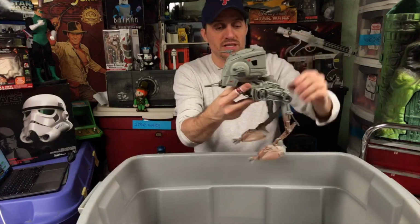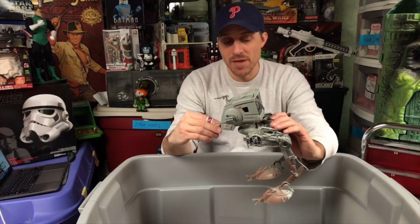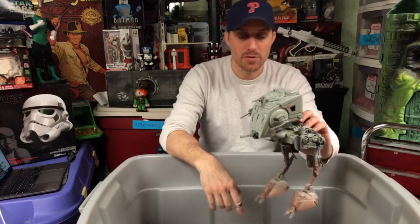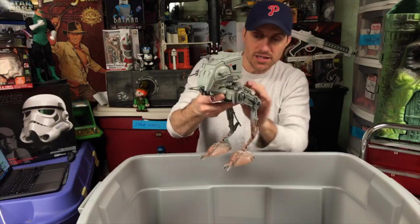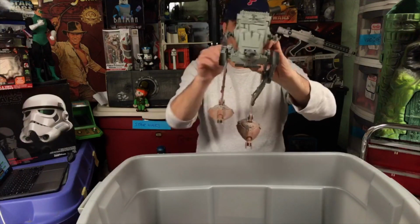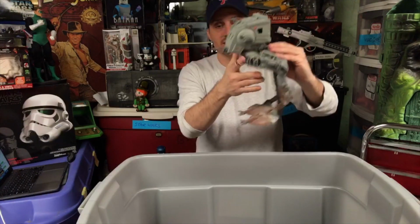This was one of the toys that Hasbro basically repainted from the old Kenner line, added some new stickers, maybe added a rocket firing thing here or there. A little compressed air would really clean this up, and it's probably what I'm going to use. The legs are locked at the moment, but you can lock the legs into place here in the back. Very dusty because I had it on display.